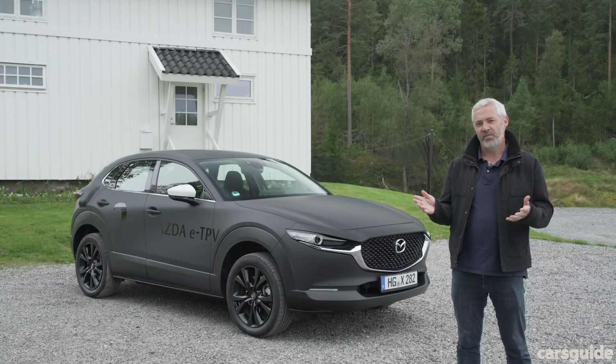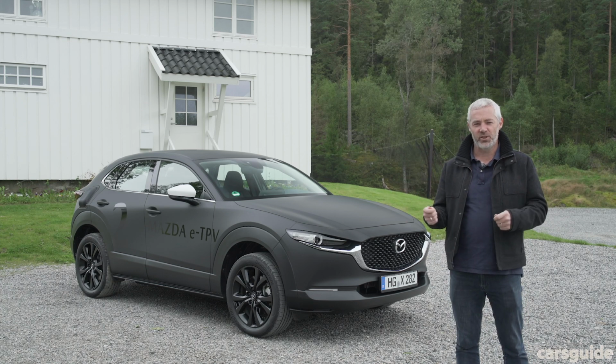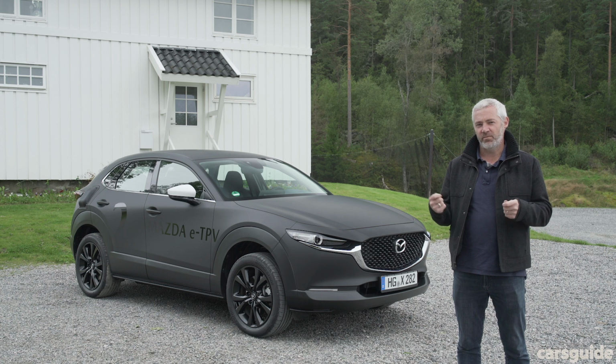So what have we learned? Well, this is an EV unlike other EVs. It's more like a normal traditional car to drive, or what they call ICE, the internal combustion engine. But it's more fun because it's got electric torque, it's got seamless acceleration because you've only got one gear.